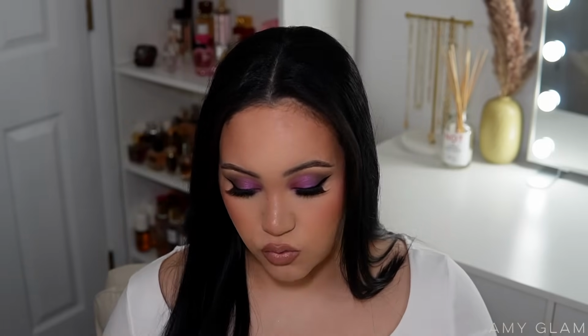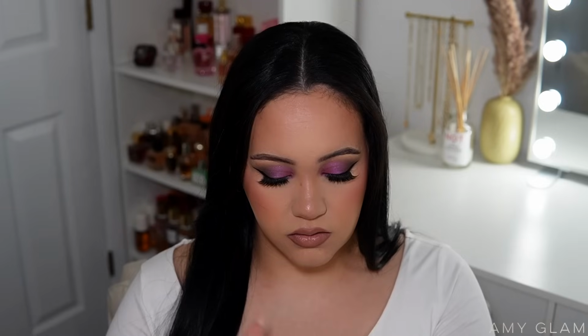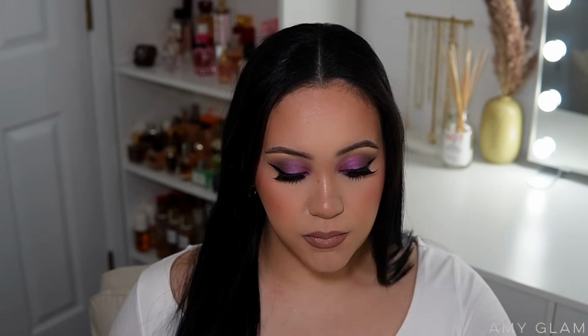Okay, so I'm going to let that dry a little bit and see if it has any tackiness to it. But yeah, I was very, very excited about this product. Let's let it dry a little bit more. I feel a little bit of a tack. It's not like the Milk Hydro Grip Primer or my e.l.f. Power Grip Primer, but it has a little bit of a tack, and it's actually good because if you don't like primers that are way too tacky and sticky, I think this would be perfect.